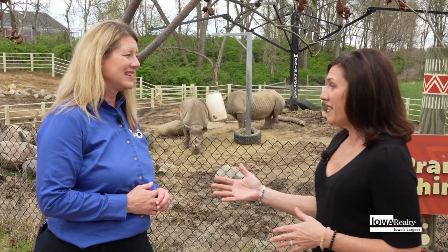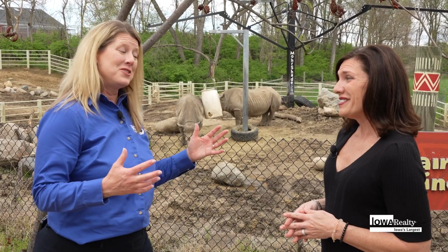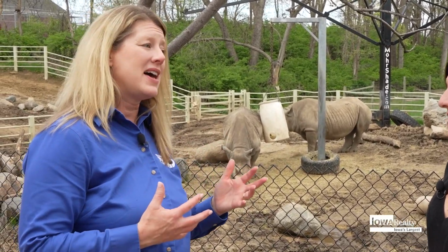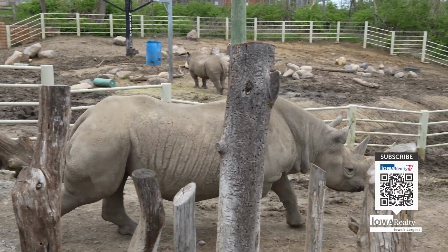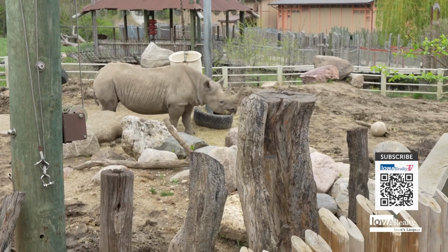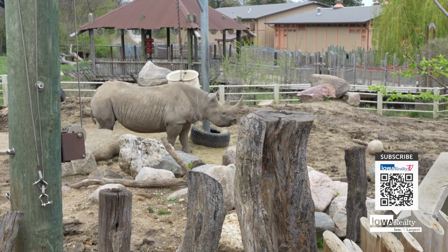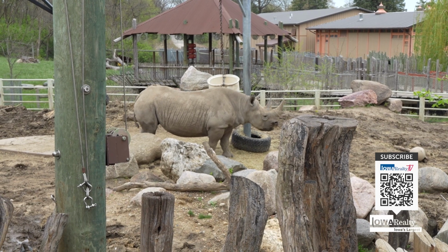Now, there are ways here at the zoo that you can get up close and personal with the animals. That's very true. On our website, we have information about behind the scenes tours if you want to learn a little bit more about specific animals and be able to interact with the animal and the keeper. But we also have fun activities for kids like our summer camp program. Kids can come out every day for a week and learn all about different features around the zoo.